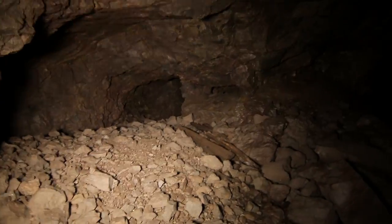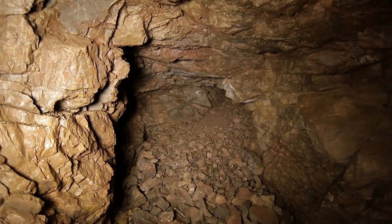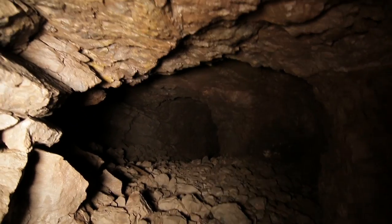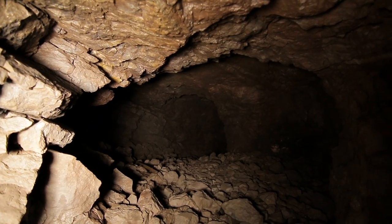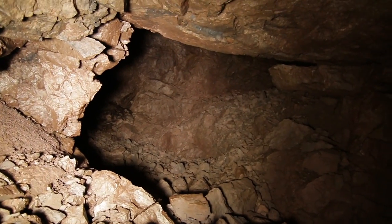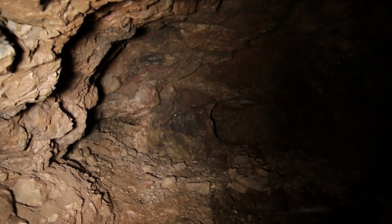So let's take a peek up the left here and see what we find. So here's up the left, basically a dead end for this part. But there's looking back to the main tunnel that we just followed. And here we are back at the intersection again. And there is that stope off to the right. All right, we're up in here, big stope.